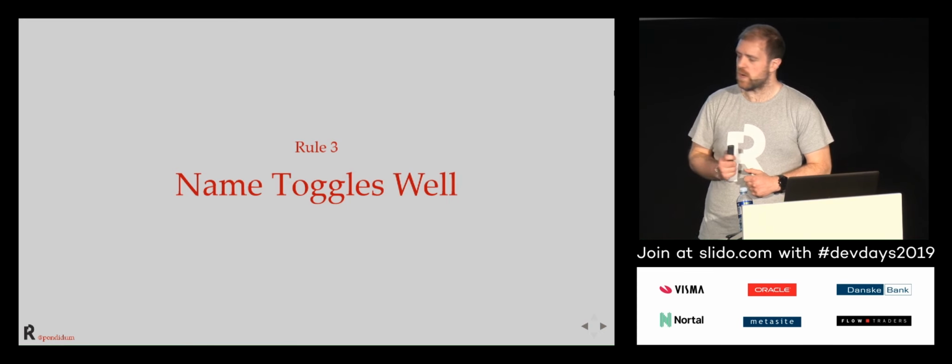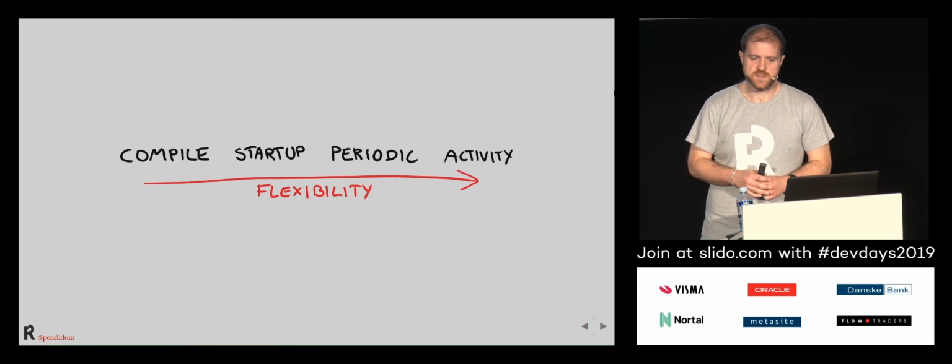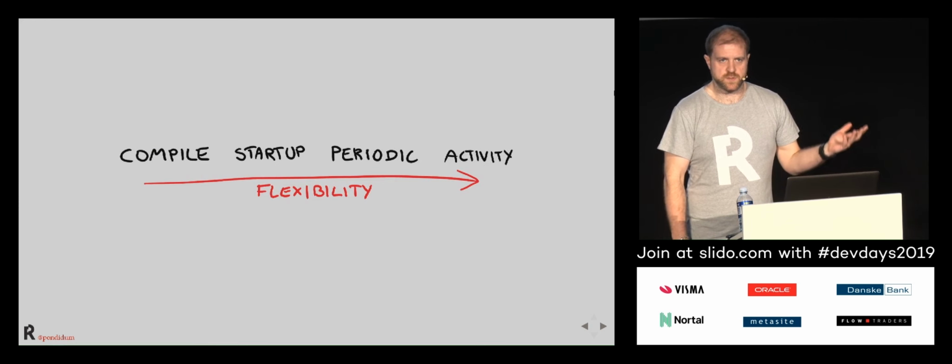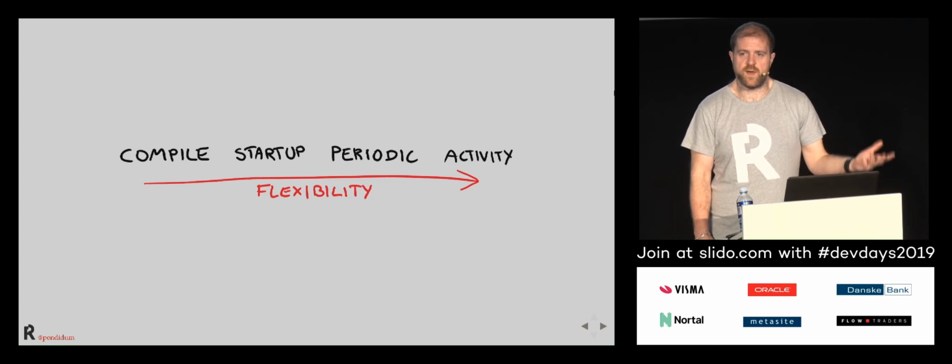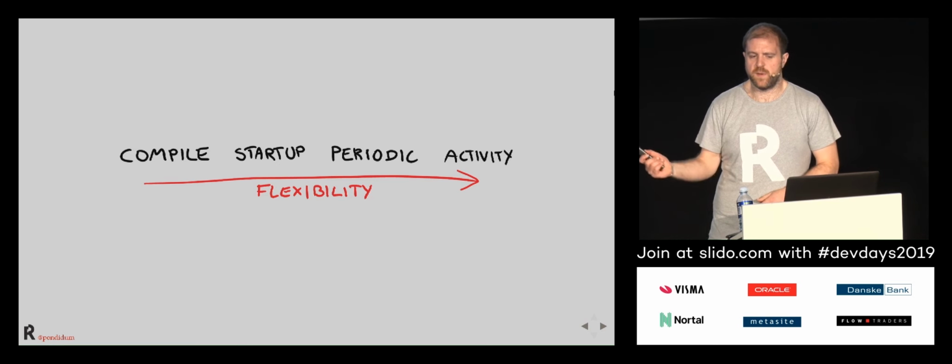So the next thing I want to cover is the different kinds of toggles. So we've already seen that Knight Capital were using some kind of toggle they could switch on and off without having to recompile. So this was probably a periodic toggle or maybe an activity toggle.